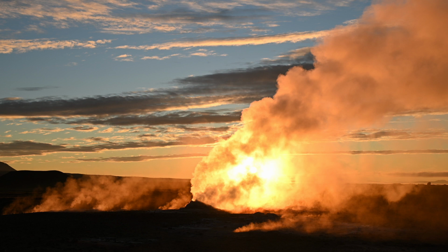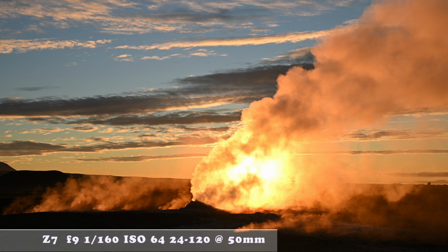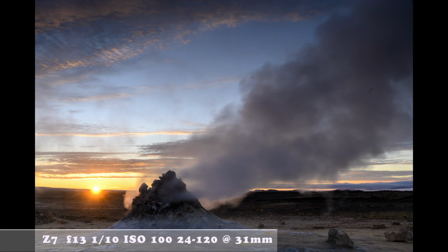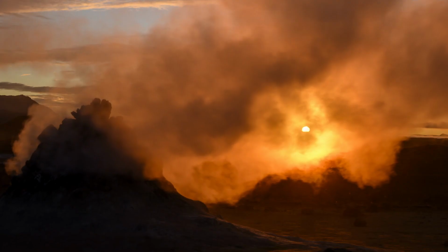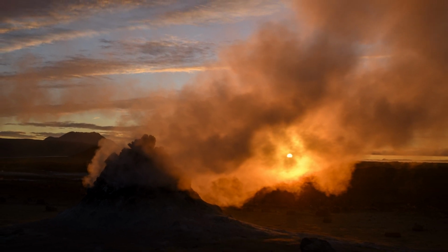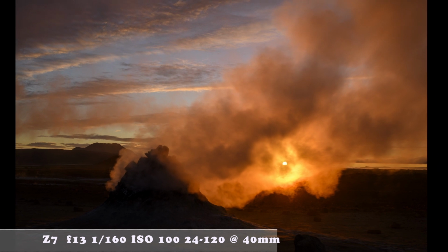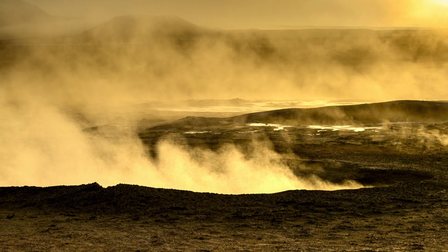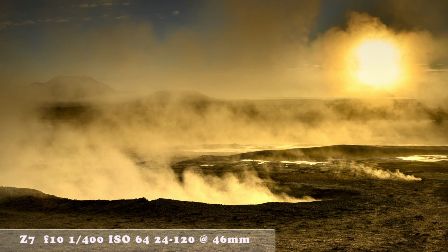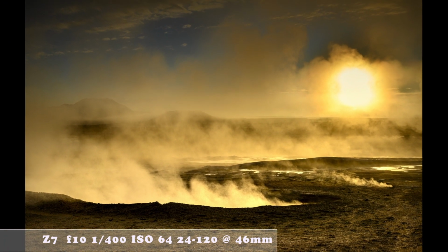I captured several other images in the area, just moving to the left and right about 50 to 100 meters back and forth, trying to find some different angles with the light coming through the steam, and trying to come up with some different compositions. The final image in this group was captured about 10 minutes later as the fog dropped into the valley. Let me know what you think about any of these in the comments after the video.